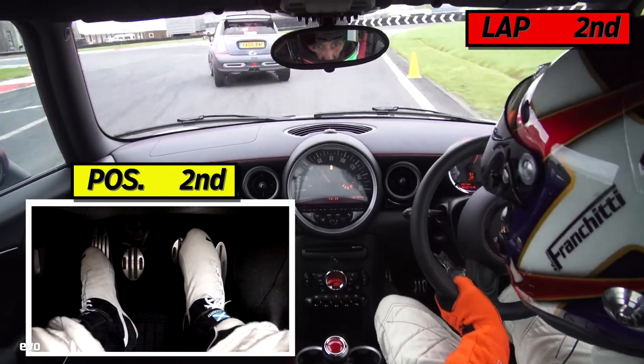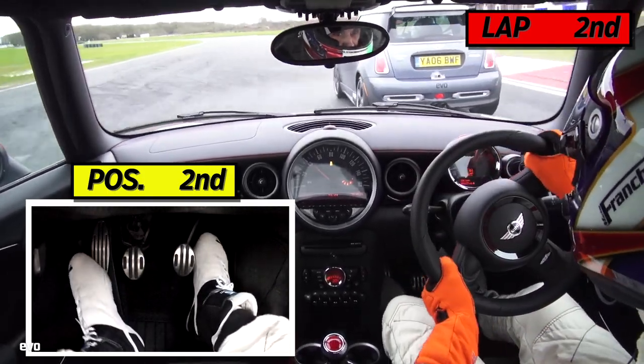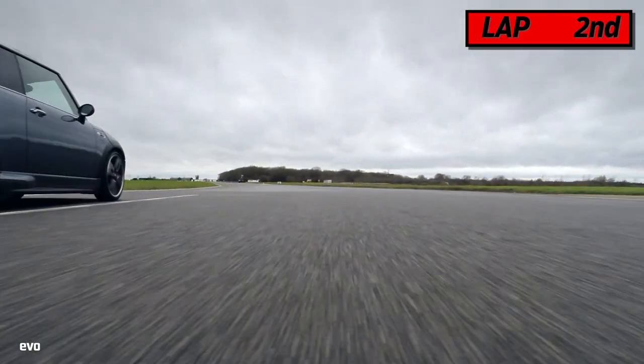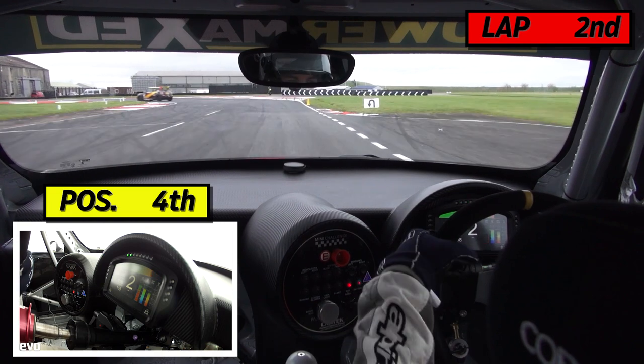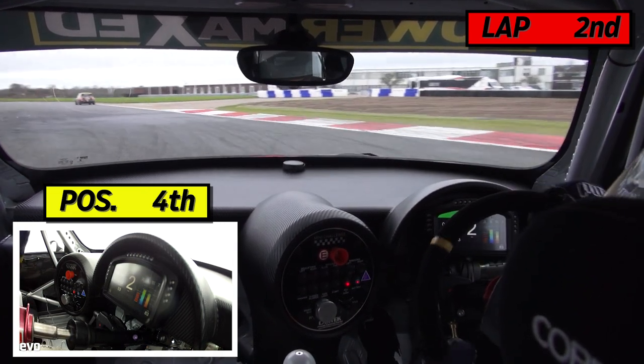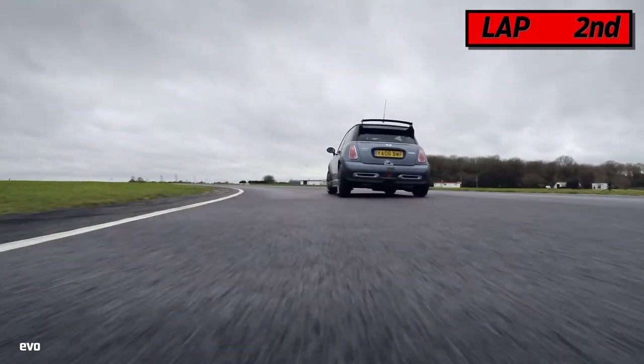Franchitti thinks about an opportunity, he's closing on Wallace. Have a little look up the inside here. He's got us covered. Well, Wallace, the wily old fox, if ever there was one. Back to Bov in fourth position, struggling without ABS. Road cars on each other already. Come on, baby! So can Franchitti slip through into the lead?